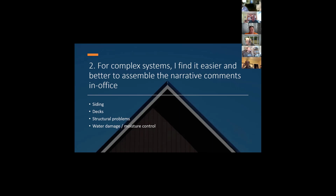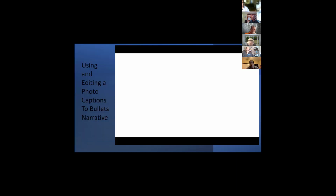And that's it. And how this would look is, I've got my phone out, I take a picture and then I click on the little microphone and I say, wood decay noted at the southwest corner of the entry deck. And then you hit stop and save that. And so a lot of my stuff can come in then. I'm saving my pictures pre-captioned.